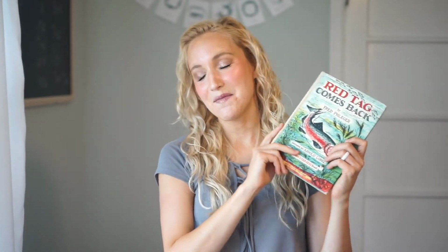But yes, I definitely recommend this one. My little guy loves this. The next 3 books I'm sure everybody knows about, but again, they were some of my favorites when I was little, and these are my kiddos' favorites as well.